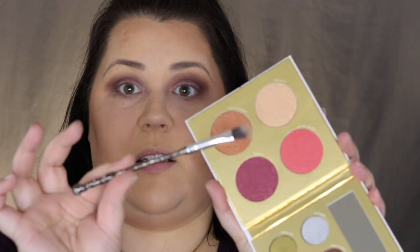Okay, and now I'm going to take this angled fluffy brush from Storybook Cosmetics and use this highlight color to highlight under my brow bone and my inner corner.